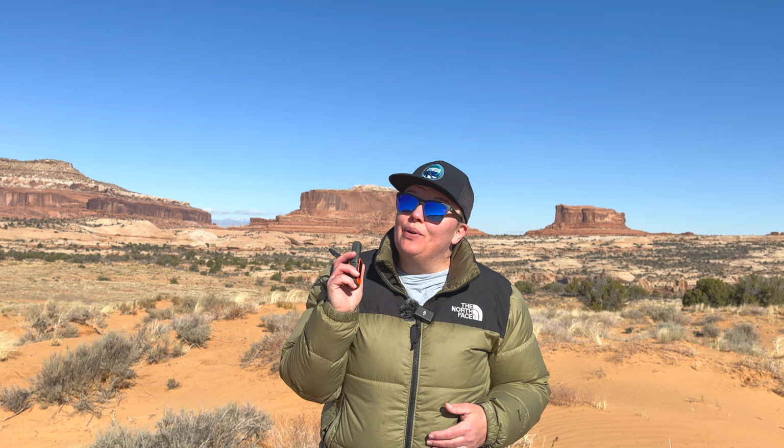Both of them have preset messages, but you cannot change them on the Messenger from what I could see in my research, versus on the Mini or the Mini 2, you can change what your presets are. Both are able to send and receive messages and to communicate with other inReach devices, which is not a feature I have personally tried yet. I would like to, though. This also includes sending your location.